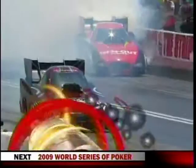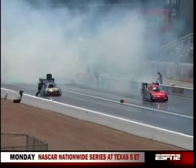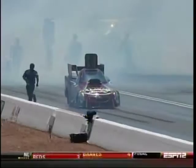The NHRA Full Throttle Drag Racing Series, Del Worsham and Melanie Troxel. Del Worsham would love to get the Allenby Funny Car back into the winner's circle. Let's meet one of the guys that makes it go so fast.